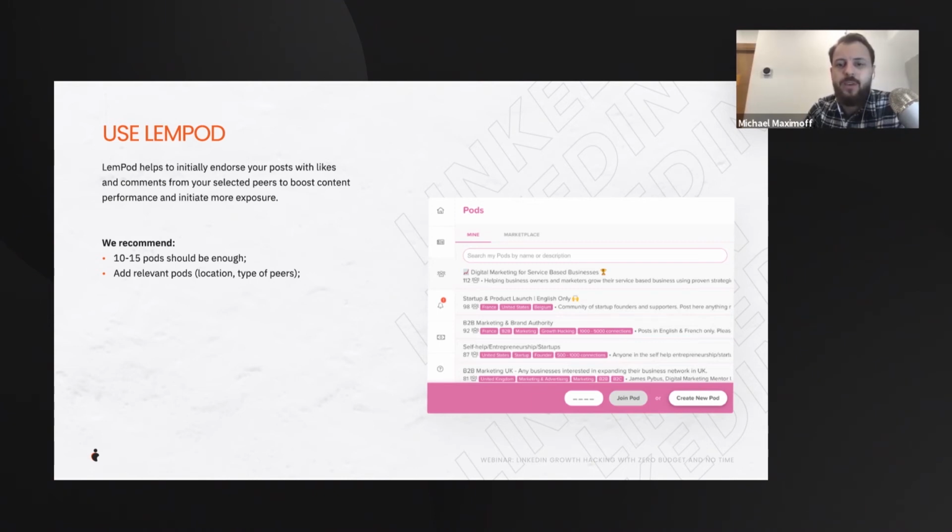So the way you do that, there are different pods here, right? There are different locations, there are different titles here. So for example, you can find a pod with marketers, you can find a pod with CEOs, you can find a pod with entrepreneurs, right? And the way you do this is you add yourself to those pods, and then you can be exchanging engagements with those people. So add 10, 15 pods. I think that's the silver line there.